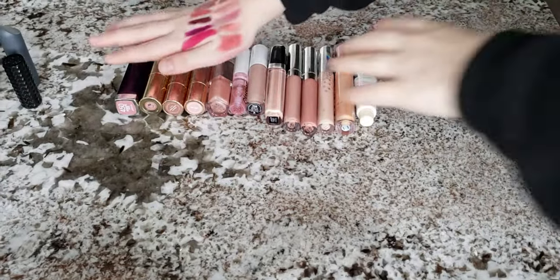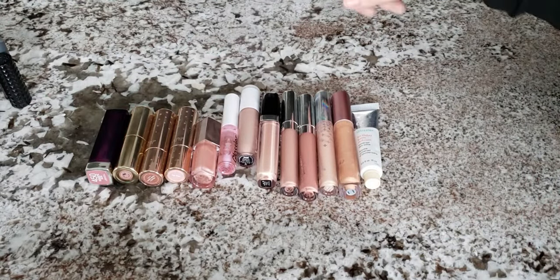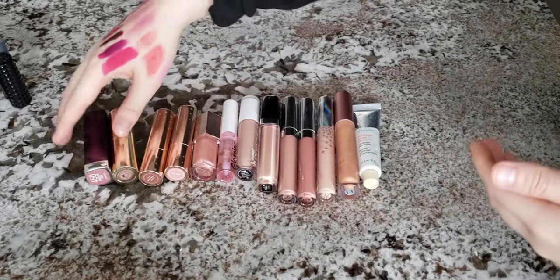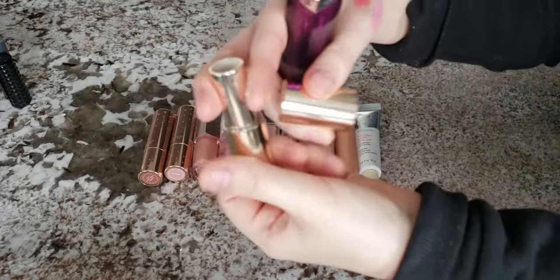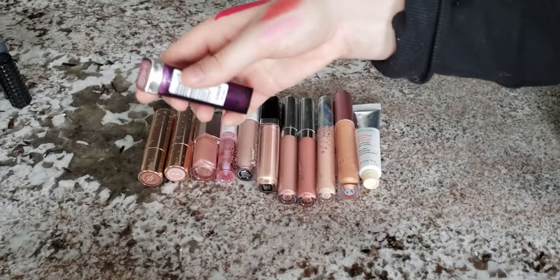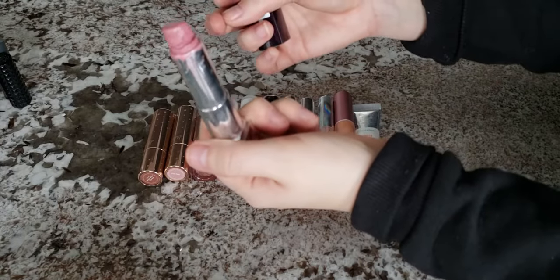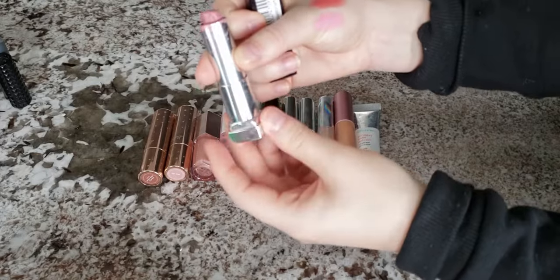So just a handful of products left. I have four lipsticks and then I'll get to the glosses. So these two, this is Becca Sugar, beautiful nude. I love this color, keeping it. And then this color here, I am working on it in a project pan. It's seen better days. It's kind of nasty, but that's exactly why I'm panning it.